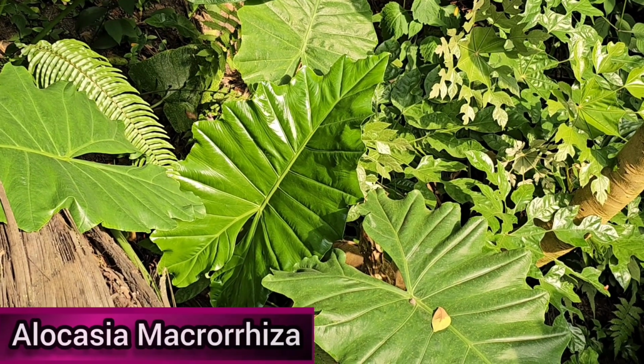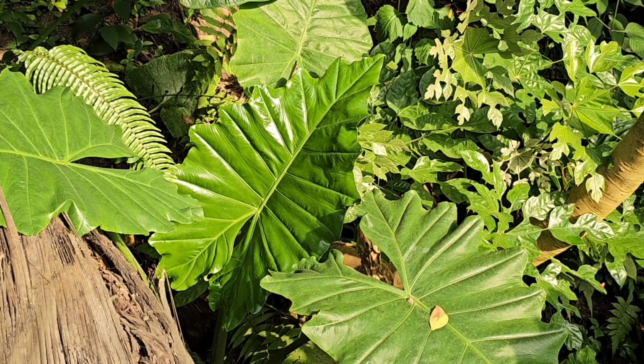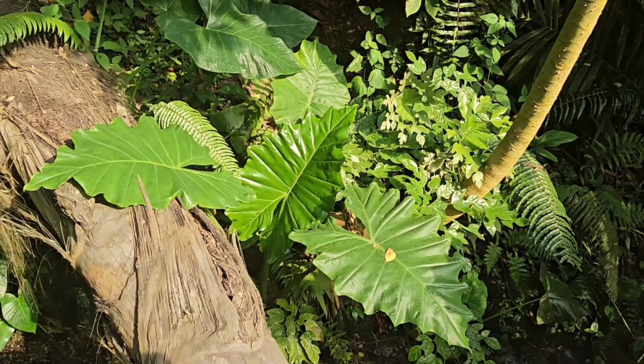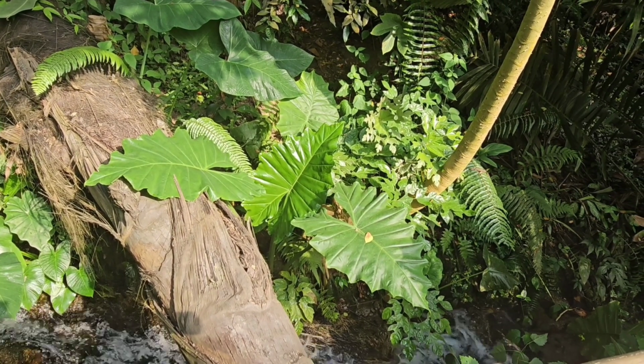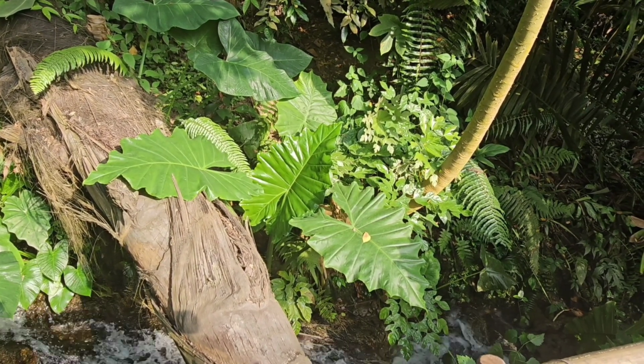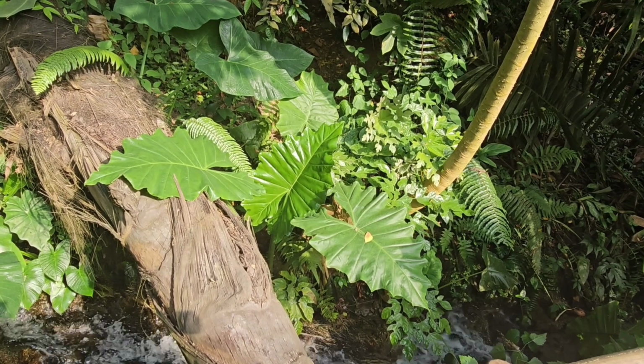Alocasia Macrorhiza is also known as the giant taro and is native to Southeast Asia, although planted widely in other tropical climates due to its stunning foliage, with leaves growing to around 2 meters long. It can be grown outdoors in the UK and either lifted in winter or kept in pots and brought indoors.